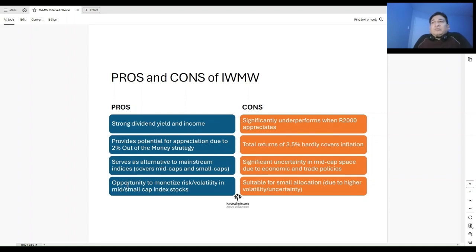And the opportunity to monetize risk or volatility is just an extension of the same point. When you have a volatile index or volatile stocks, instead of going for single stocks, you can go for this one because it's a basket, and you can monetize volatility, because the higher the volatility, the higher the option premium, and the higher the premium income for these funds. So that explains it all. Those are the pros you have for this fund, and there are some drawbacks too.